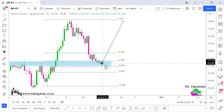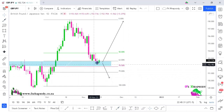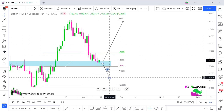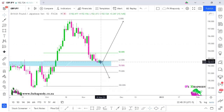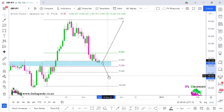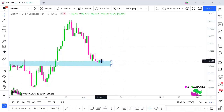Price might just break this area. This structure area of support might be broken and price pushes further down to the downside. But it looks strong. It is a very strong possibility that price is going to buy up from here. Okay, so for that, again, let's go to the hourly time frame.